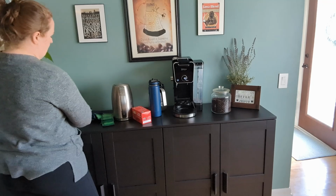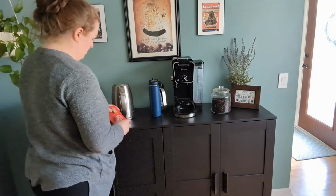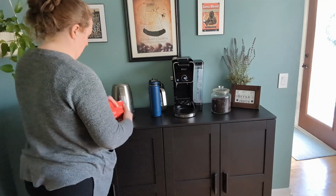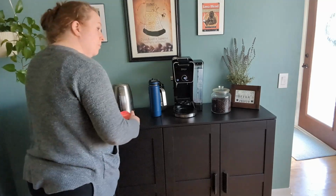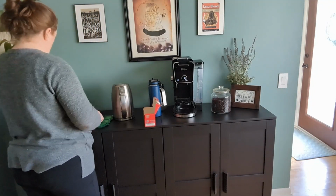So I am restocking our TARDIS cookie jar. This holds the tea bags that my husband has at least once a day, just so it's easy access for him. And you might notice a little bit of a theme when it comes to my coffee and tea bar.